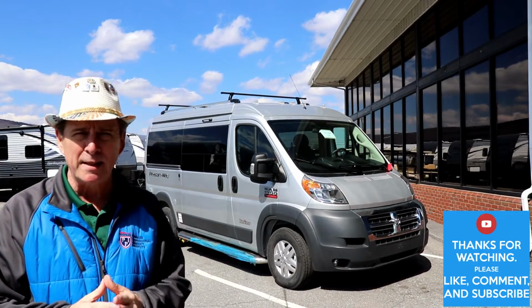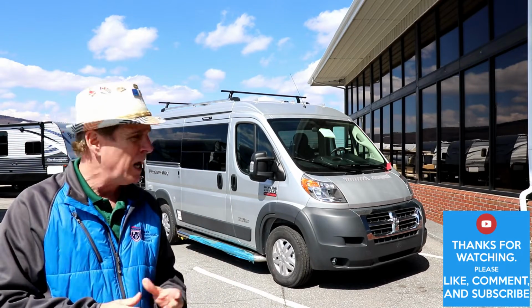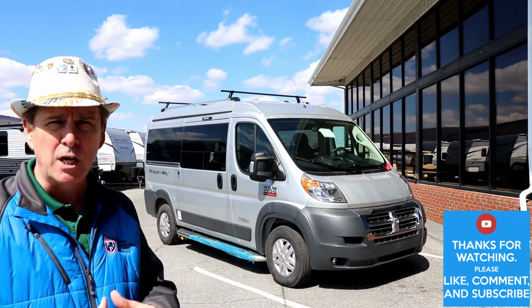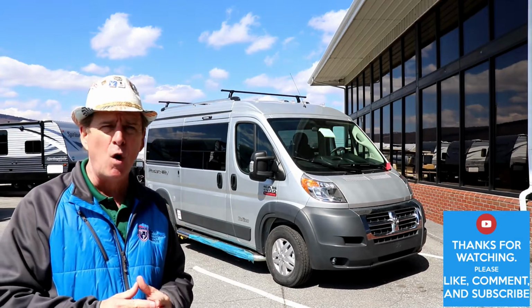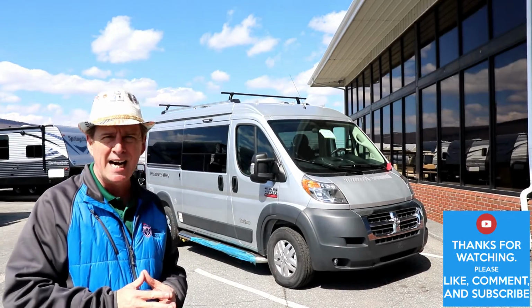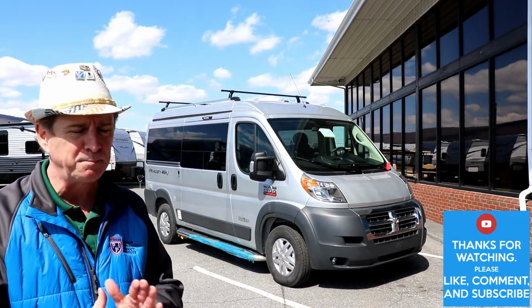What people are going to like about this particular unit is the fact that it is 17 feet 9 inches in total length. Height, if you do not have the roof racks, is 8 foot and just a couple inches. So then you just have to add for the roof racks if you do put them on there. By the way, I'm going to have all the specifications, pricing, as well as my contact information down below this video. Just click on the show more and all that information will come up.